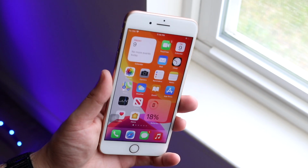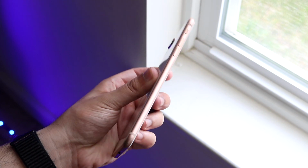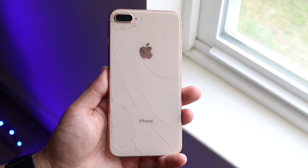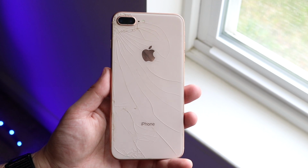Now, even compared to an iPhone SE2 that came out this year, the iPhone 8 Plus in the used market is substantially cheaper in most cases than an iPhone SE2. And in my opinion, there's a lot of pros and cons for both devices, but the 8 Plus does excel in some areas where the SE2 may not actually do so well.